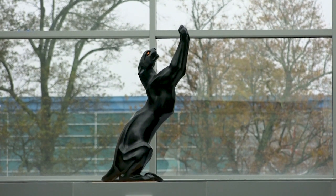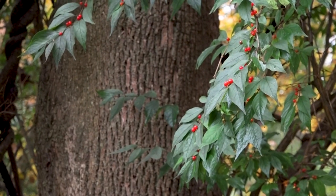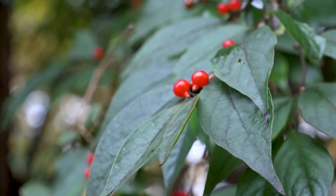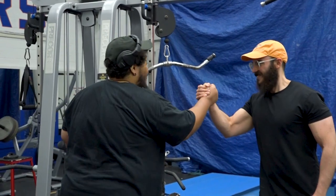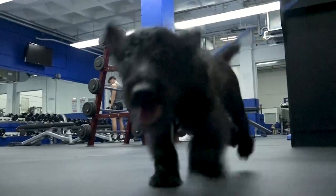From the weight room to the classroom, it's more than a trend. It's a lifestyle that translates into success. So Panthers, next time you hit the gym, remember, you're not just lifting weights, you're lifting your GPA. Keep sweating, keep studying, and keep reaching those academic heights.